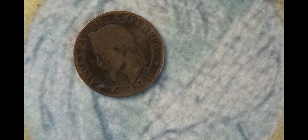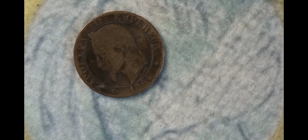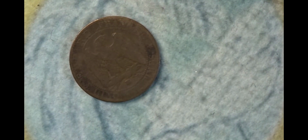We're going back in time again to the French Empire. This is another one of Napoleon III. It has a year of 1861. We're not sure whether it's an A, a B or a K mint. I haven't quite been able to work that out. If it's the A mint, it's 7,595,533. If it's the B mint, it is 3,011,938, and if it's a K mint, it's 2,135,748. You have Napoleon III on this side. On this side you have the Imperial French Eagle, and you have the value.